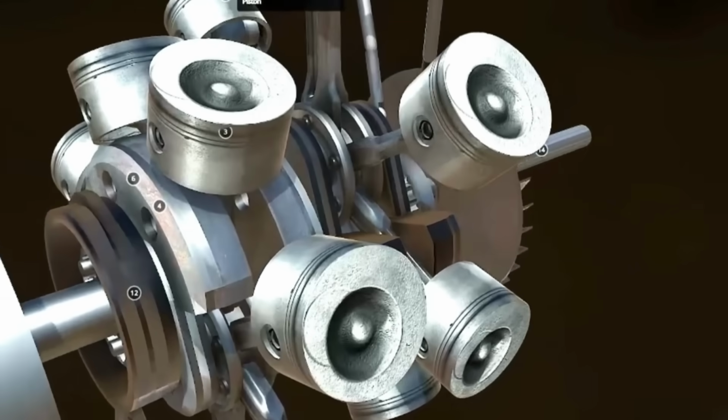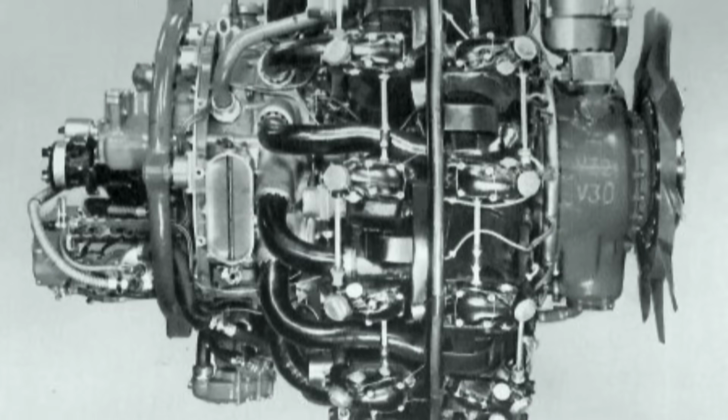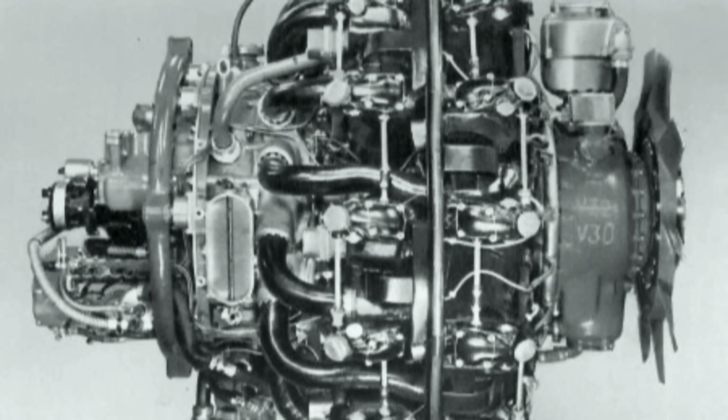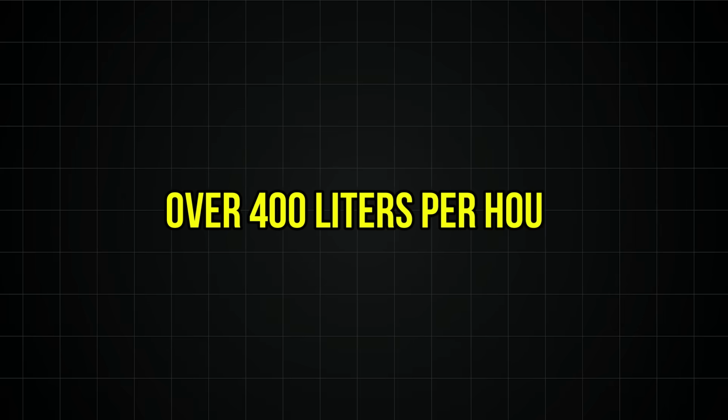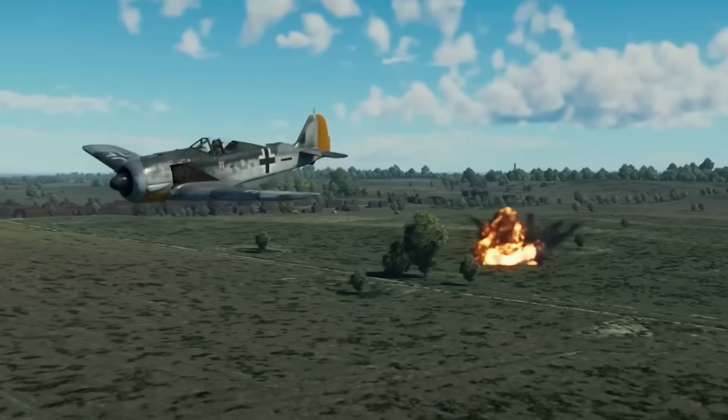Its compression ratio of 7.22 to 1 was pushed to the limits of available fuel technology. The 2-speed supercharger could cram air into those cylinders at pressures that would have destroyed lesser engines. At full power, the 801 consumed fuel at a staggering rate, over 400 liters per hour. A 58-liter oil tank circulated vital lubricant through bearings that spun at speeds that defied comprehension. Every component was engineered to tolerances measured in thousandths of a millimeter. It had to survive the violence of combat flying.